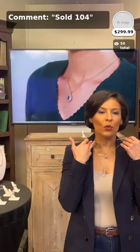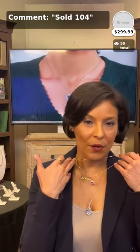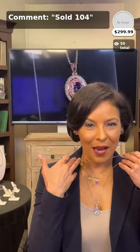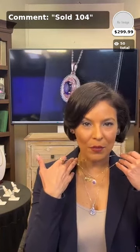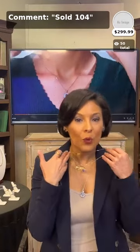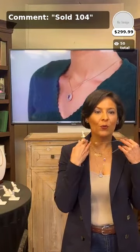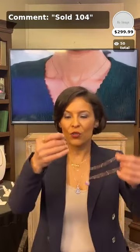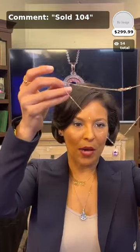If you can get your hands on it, because we were a site holder, we're able to consistently offer you the lowest prices really on planet Earth. $299.99 for pink and white diamonds, for a tanzanite that's AAA grade. You get a pendant that's beautifully finished, and it's ready to wear. You literally have the 20-inch chain that comes with it. So what more can you ask for, right?